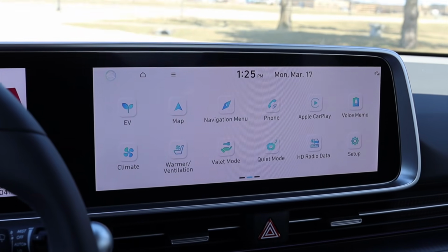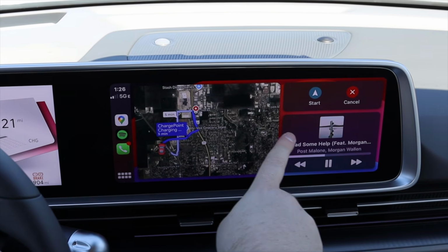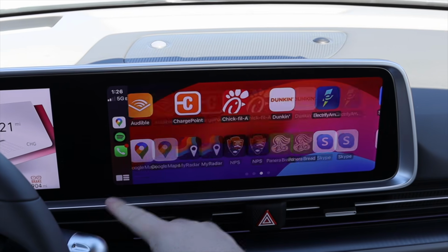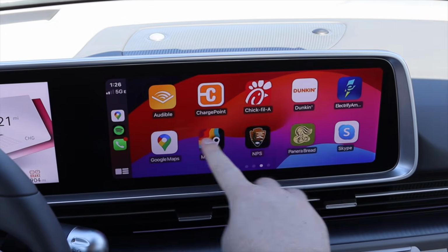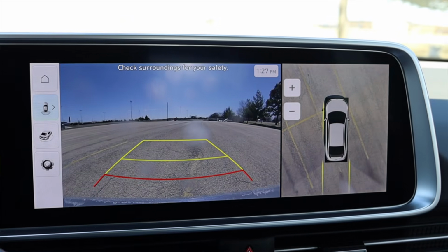It does have Apple CarPlay, however, it is wired. And I feel like up at this price point of $55,000, here in 2025, it should have wireless CarPlay. The Kia Rio has wireless CarPlay. So that's a little bit disheartening. Other than that, here's the camera system.